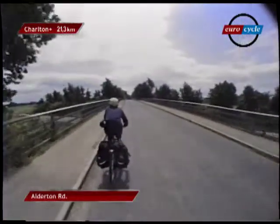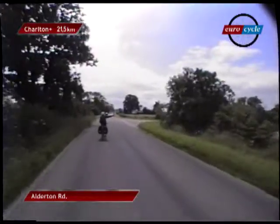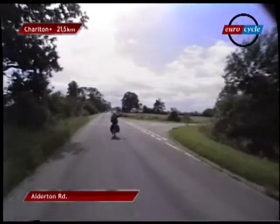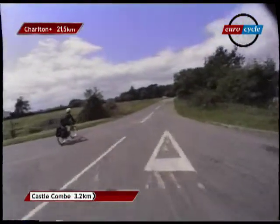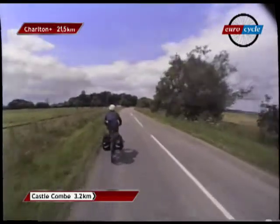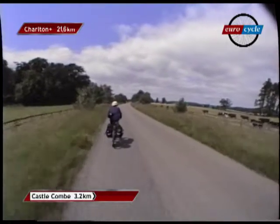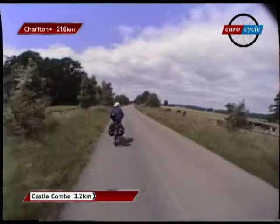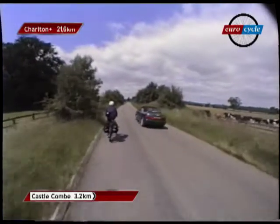Cross over the M4 on this overpass, and shortly after is a right turn. This continues straight and level for about a mile toward Castle Combe. Perhaps they wanted to show us what they could do. These cows began running in the field next to the road.